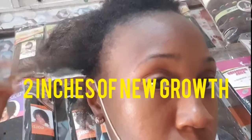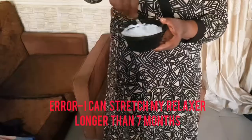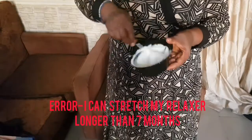The next thing is that you're supposed to have enough new growth before your relaxer day. The commonly accepted length of new growth is 2 inches of hair, and it varies from person to person. Some people may be able to have this at 2 months, some people 3 months, 4, 5. Mine is 7 months, so it means that I can only relax my hair 7 months after, except I change my routine and my hair growth rate increases. I am not supposed to relax my hair earlier than 7 months.